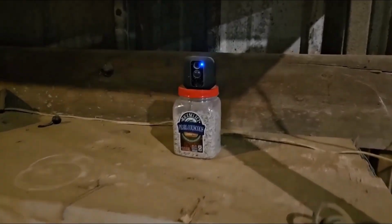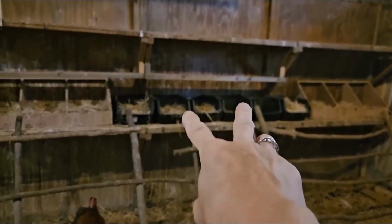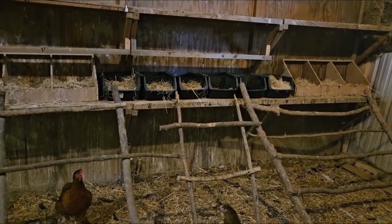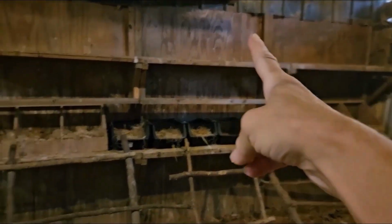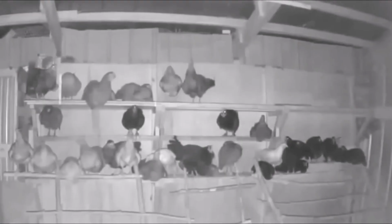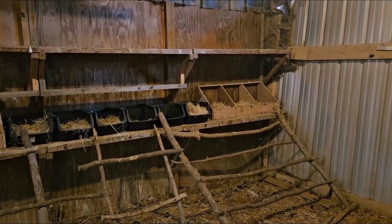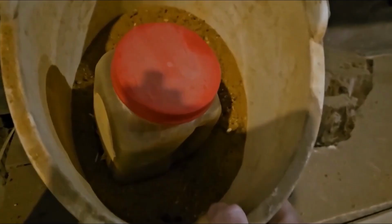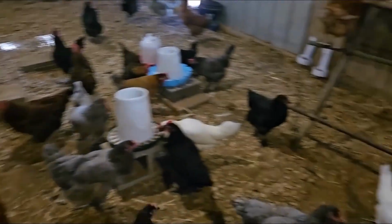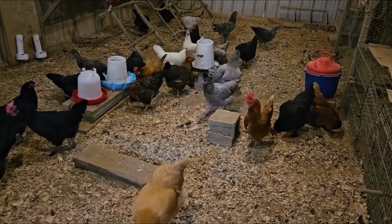Now, I do have a camera in here that watches all of them. And I do have these 6 new nesting boxes up here so that the new chicks can start laying. They also take up this entire space when they are roosting. It's been a little bit more of a challenge to clean off the shelves, but I do put this red sand on the shelves just to be able to wipe the poop off easier, which has been a lot easier for me.